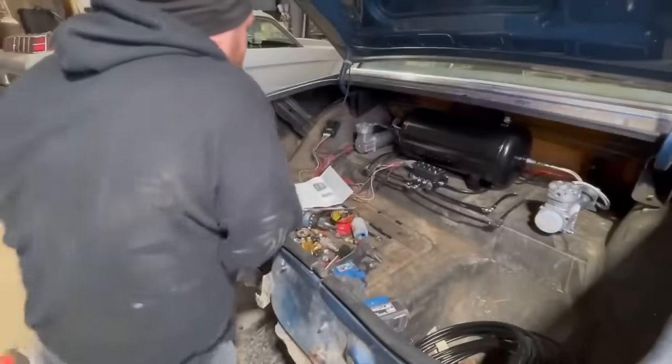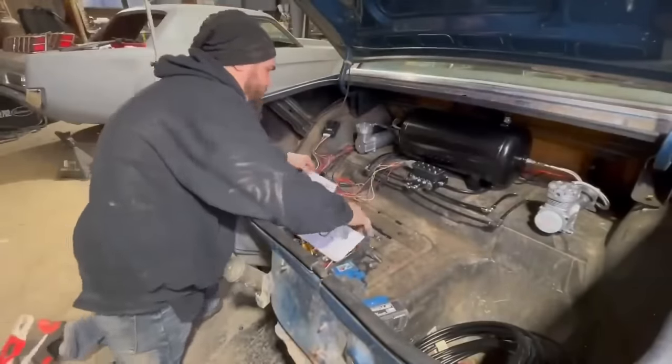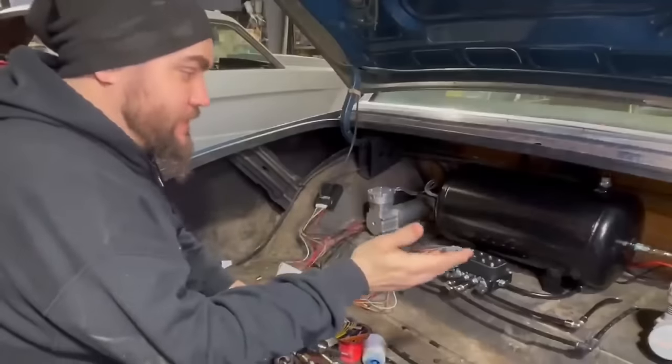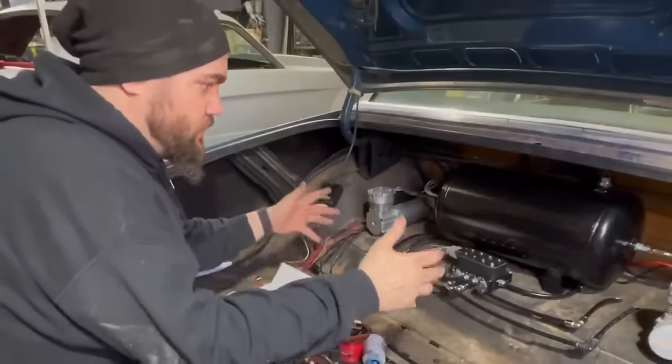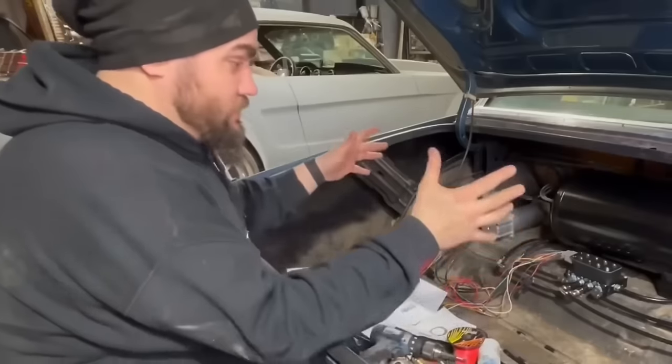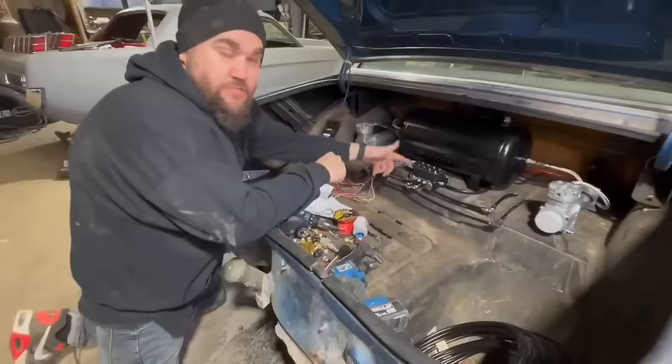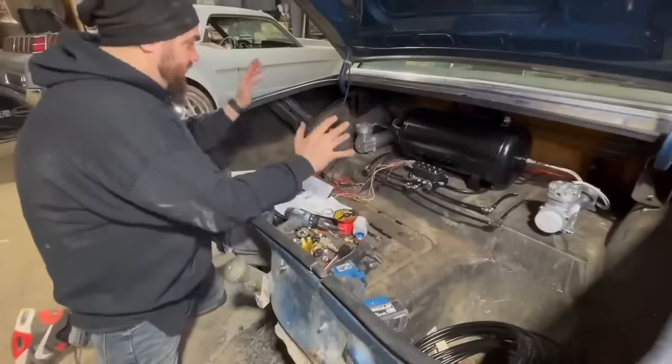Okay, we are down to the final stretch now. I just have to finish up my wiring. I wouldn't have to do this if I bought a plug and play kit. If you're not super familiar with doing airbags and stuff, you can buy a kit that has all this stuff ready to go for like $2,000. My controller would just plug straight into the manifold and you're done. Makes life really, really easy.